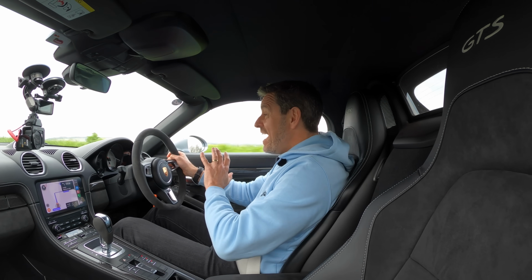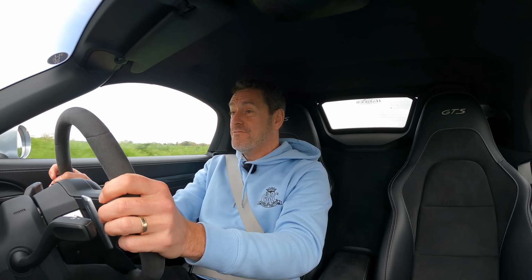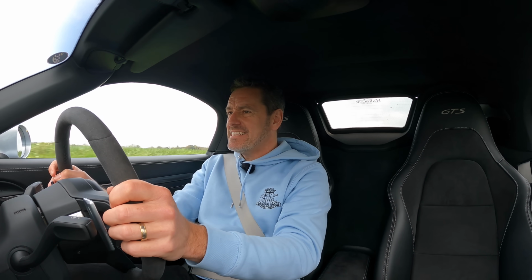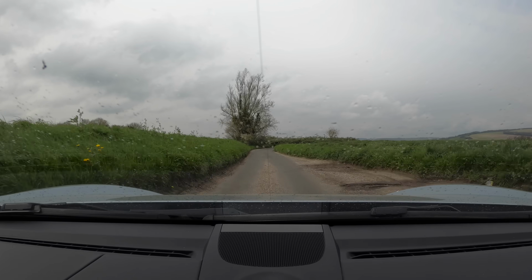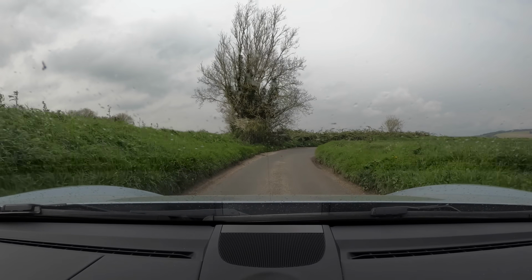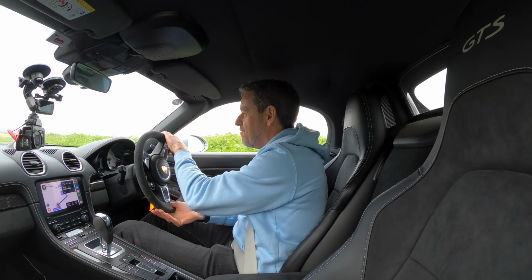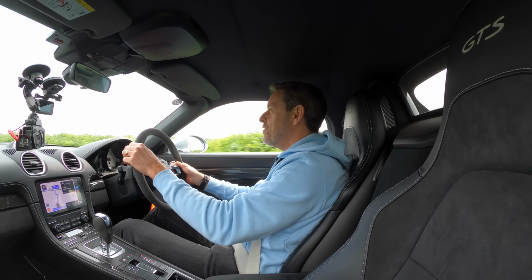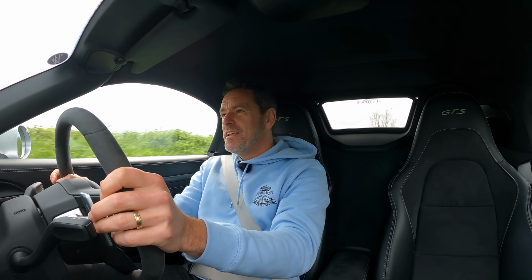If any of you have got any ideas why I can't fit in a 4-litre GTS and I can fit in a 2.5, please put it in the comments below. I'd love to know. I'm keen to try and get access to that car again just to see if I can sort it out, because it's still a complete mystery to me. There's no logical explanation now. That was the only logical explanation I could think of, and clearly I might have thought of it, but it was wrong.